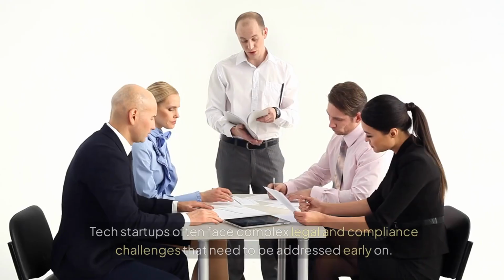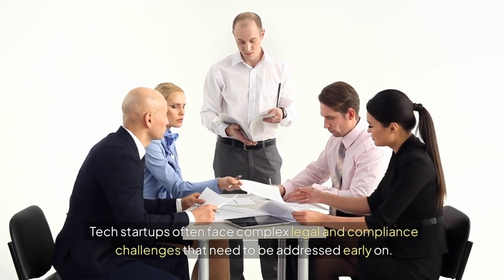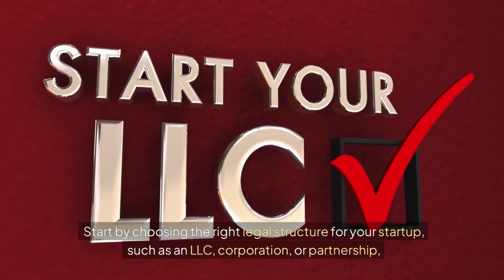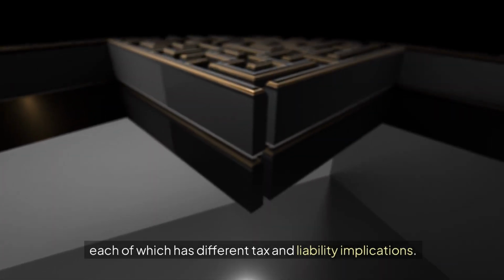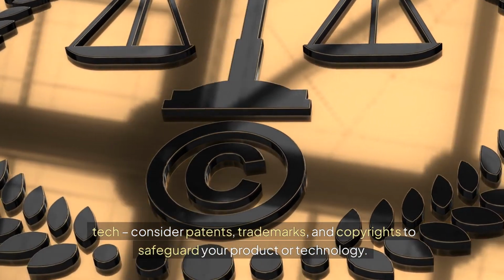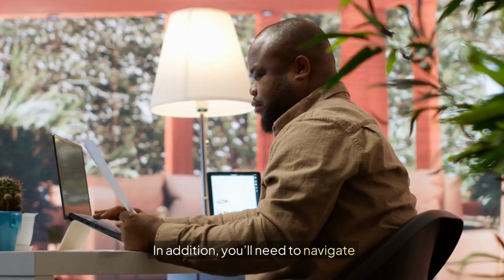8. Navigating legal and compliance requirements. Tech startups often face complex legal and compliance challenges that need to be addressed early on. Start by choosing the right legal structure for your startup, such as an LLC, corporation, or partnership, each of which has different tax and liability implications. Protecting your intellectual property is also critical, especially in tech. Consider patents, trademarks, and copyrights to safeguard your product or technology.